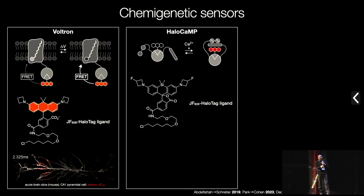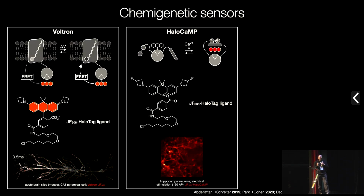So here, you can use things like this JF635, which can show a 2 order of magnitude increase in absorption and fluorescence upon binding the halo tag. So it turns on and off. And this works fairly well in cell culture, but it's been difficult to use these dyes in intact animals. And if you remember in the previous slide, you can kind of have a fluorogenic dye or you can have a bioavailable dye, but it's hard to get both. It's an either or situation.